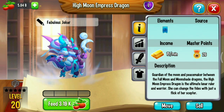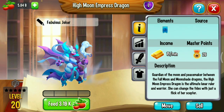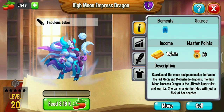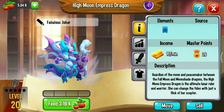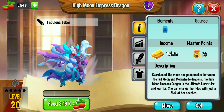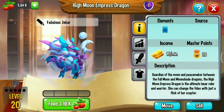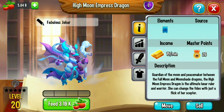This dragon doesn't have an element yet. The description says, Guardian of the Moon and Peacemaker between the Full Moon and Moonshade Dragons. The High Moon Empress Dragon is the ultimate lunar ruler and warrior. She can change the tides with just a flick of her scepter.